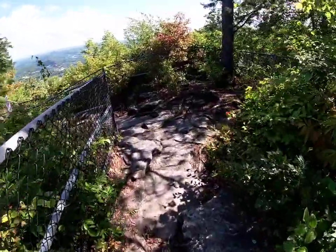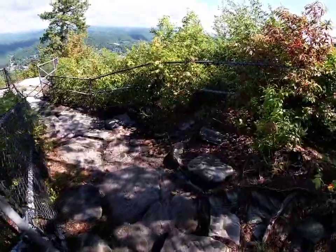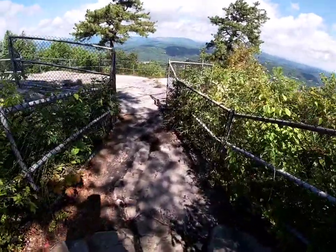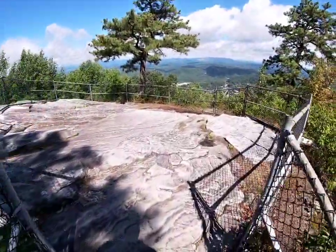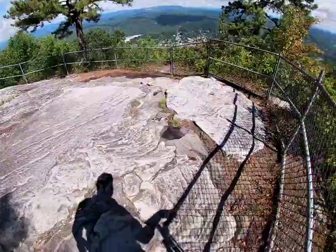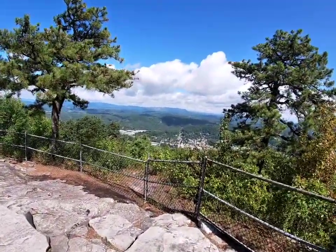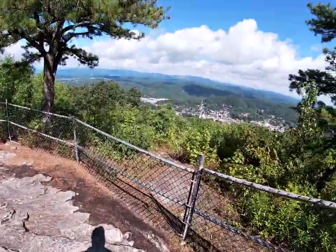And what I need to do is actually get an app for my GoPro so I can control it on my phone. I'm told you can. Now I tell you what, here in the next couple months, if I come up here in the fall, this will be quite the view. When the leaves change color and you get that nice, beautiful, crisp fall air. This is just an incredible place to come to.